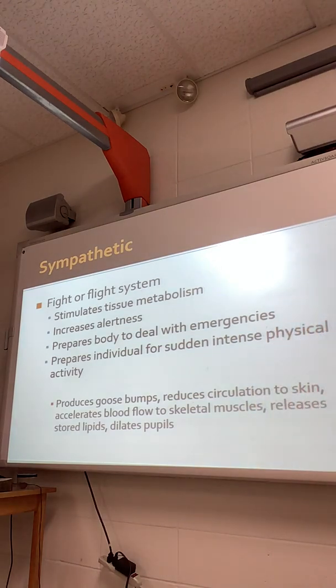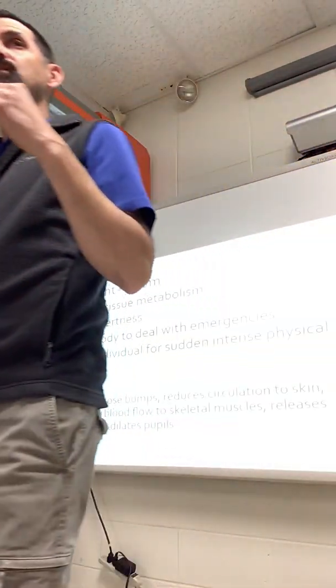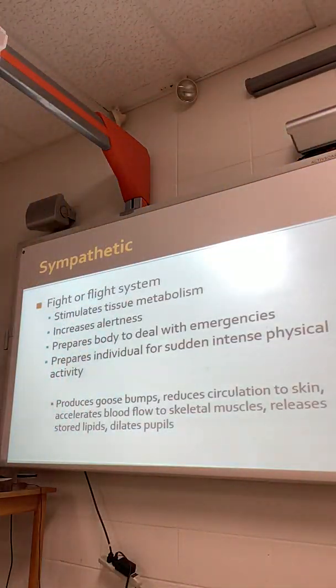So what does that really mean? Well, this will help you make goosebumps if you need to. It reduces circulation to your skin. It will accelerate blood flow to your skeletal muscles, and release stored lipids for energy for your endurance muscles. It dilates your pupils. Basically, whenever you're about to do something that's dangerous or exciting or anything along those lines, this system activates to cause your body to be prepared to do more physical activity.